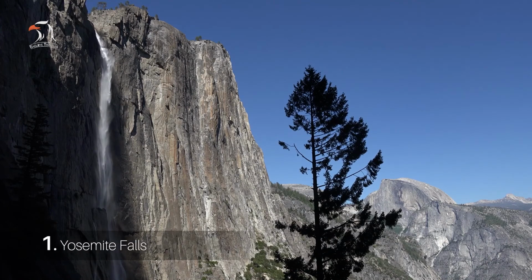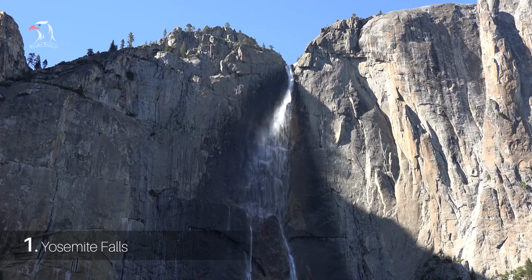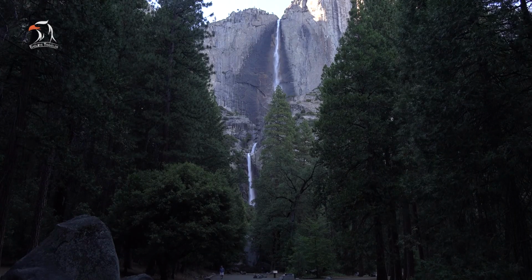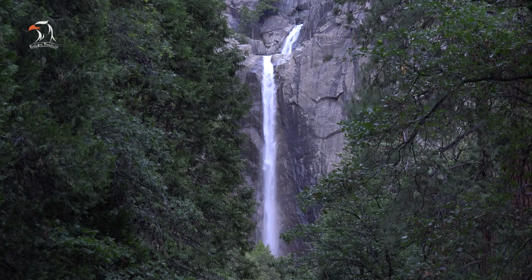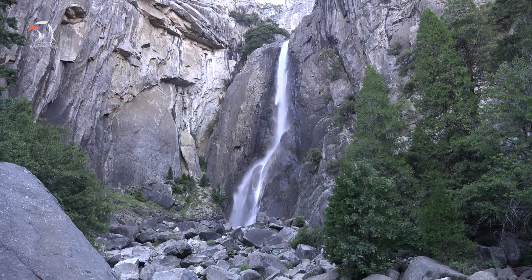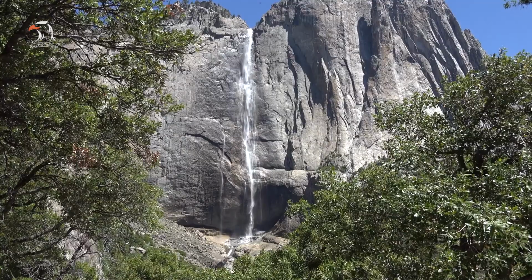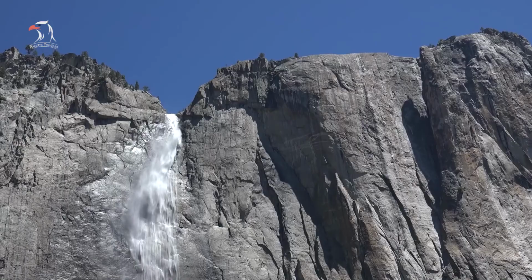Attraction 1. Yosemite Falls. Tumbling over a granite wall and pounding the rocks at the base of the cliff, Yosemite Falls is one of the most memorable and striking features in Yosemite Valley. Repeatedly popping into view over treetops and around corners as you drive through the valley, the falls look different from every angle, and it's impossible to take your eyes off.